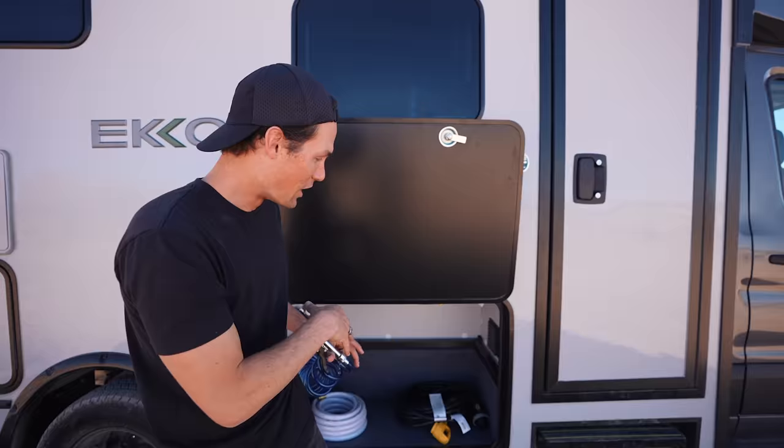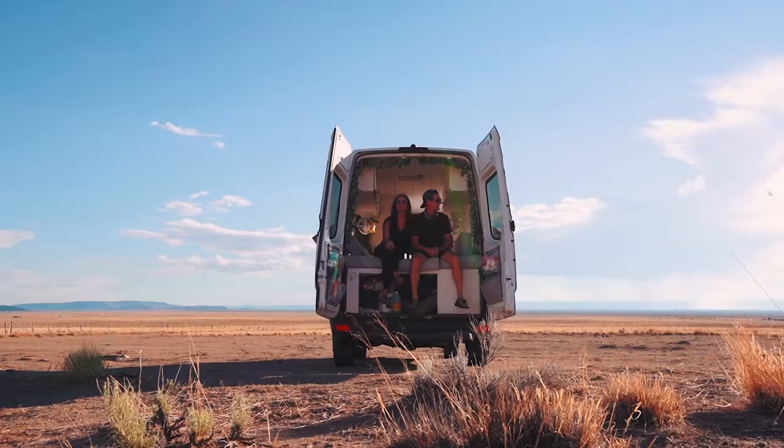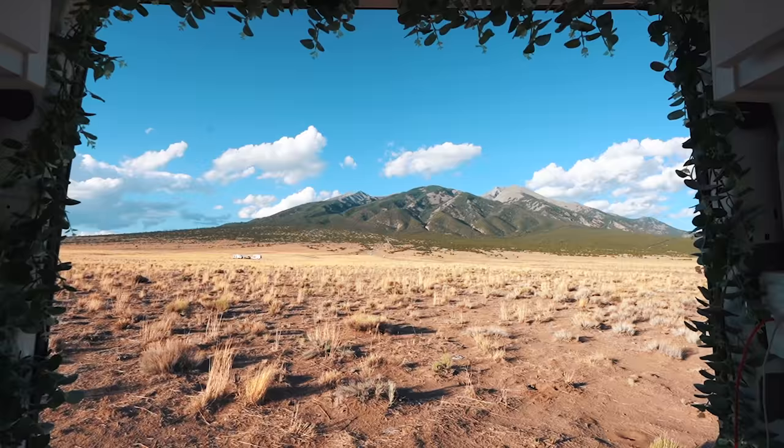Oh, that was the other thing I wanted to tell you, is that there's actually an option on some of the Ekkos where you can put an outdoor kitchen in here. It slides out, there's like a freezer, there's a cooktop. So if I was gonna live in the Ekko, I'd definitely have one of those installed here because I love anything that encourages you to spend more time outdoors.